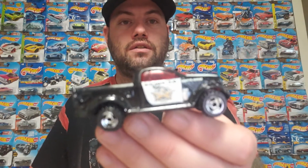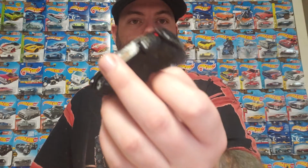This truck is pretty cool. Dodge Power Wagon. I actually really like it. Don't like the rims, but I like the truck. You can see their iconic crosshairs grill. It's got some big tires. Pretty cool truck. Dodge Power Wagon.